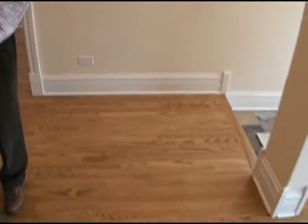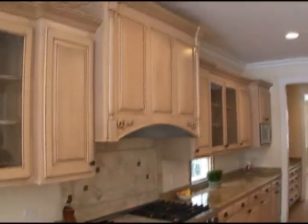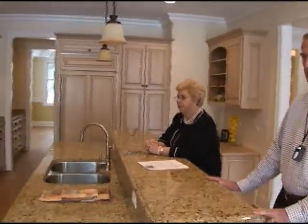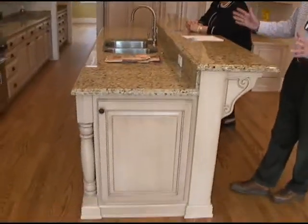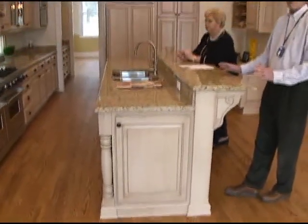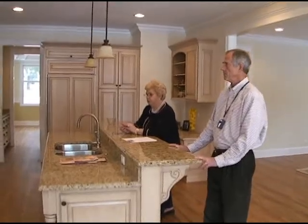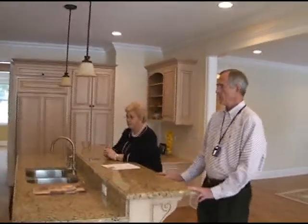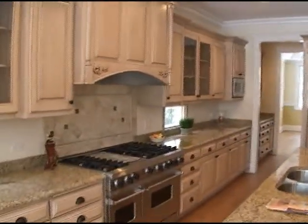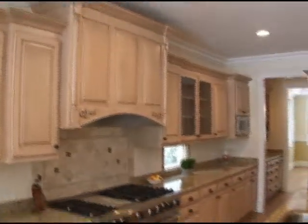For example, the kitchen cabinets here are true custom cabinets as opposed to the off-the-shelf kind of custom. They're built in place, and each piece is hand built, and you've got the ultimate flexibility because there's no standard sizes that you have to buy and then try to work around. The hood, for example, is true custom to fit this particular application.